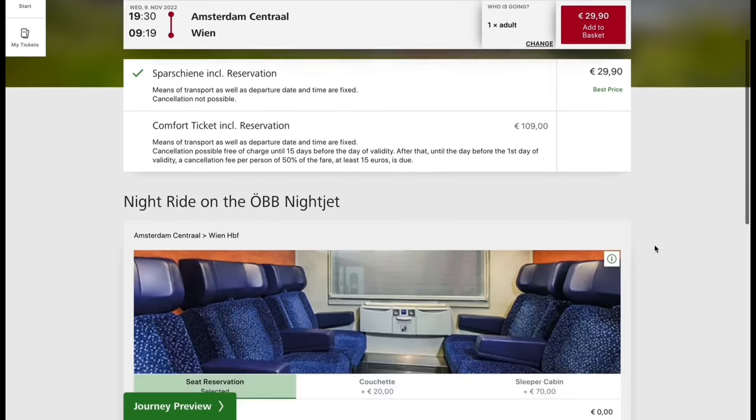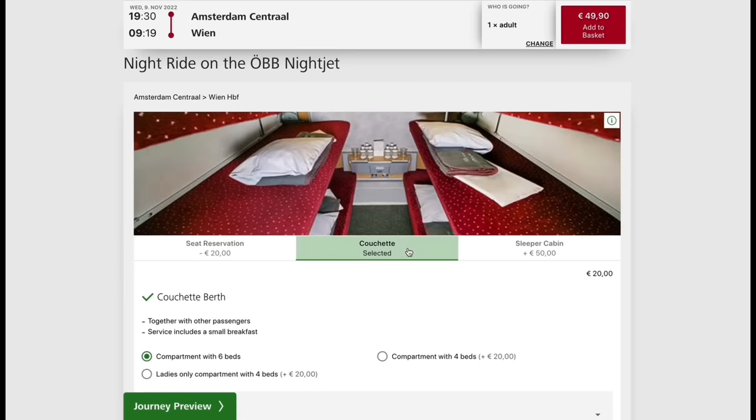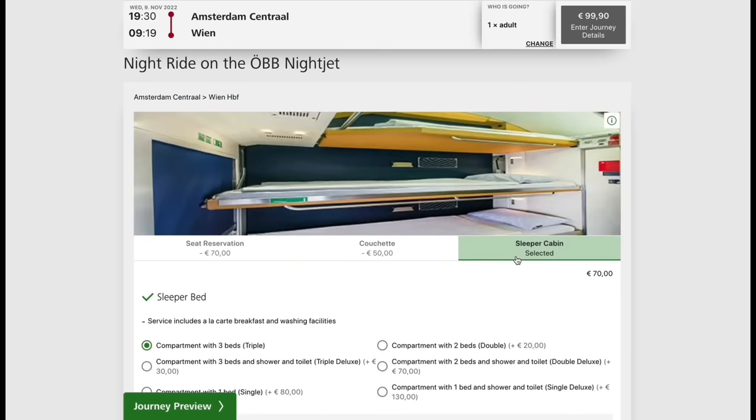Then we choose our accommodation. I don't recommend the seats, which come with no extra charge, unless you're desperate. This is a 14-hour overnight train, and the couchettes are where you start to find some value. You'll share with passengers of the same sex, and there's very basic bedding provided. Select either a 6 or a 4 berth, depending on how much personal space you think you're going to need.